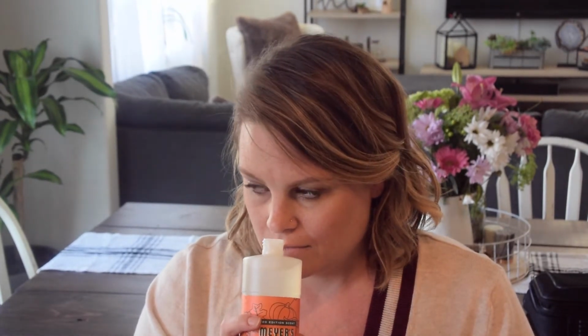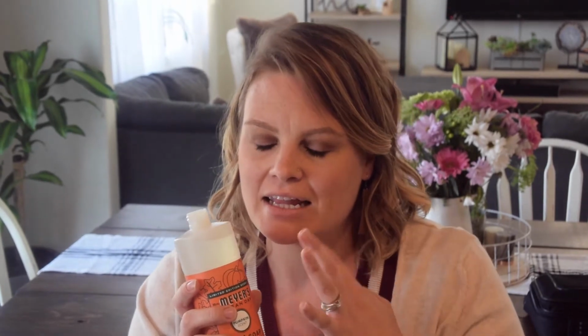Guys, it smells like a pumpkin candle. Like I'm gonna cry. Oh my gosh, that smells so good. When I smell it, I feel like I'm in an orchard about to go on a hayride. It takes me right to fall. Oh my gosh, it smells so good. If you don't try this, you're dumb.